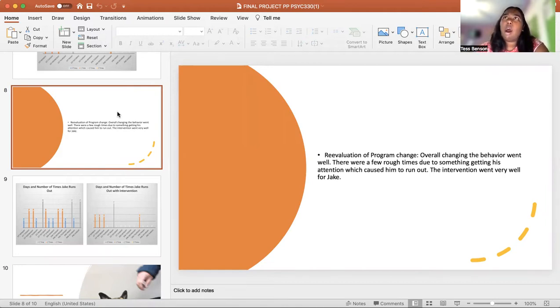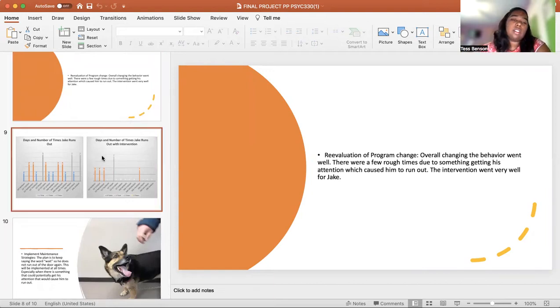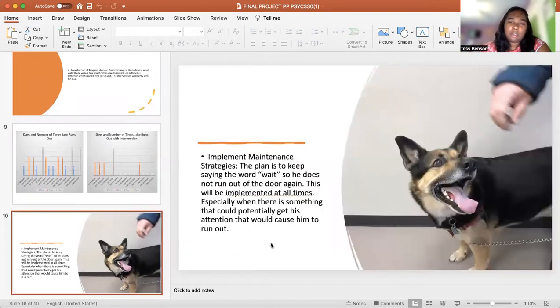I think I'll drop giving him a treat because I just don't want him to get a treat every single time he does it correctly, because now that he's learned to stay, I just don't really want to do that. So, and here's another photo of him at the vet. At least he was happy about it this time.